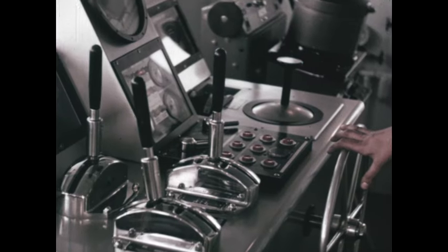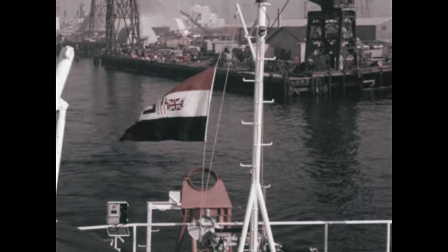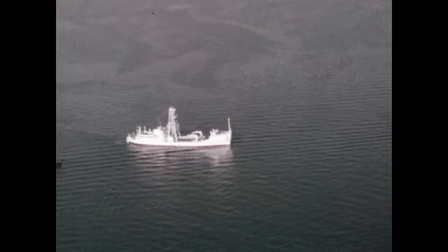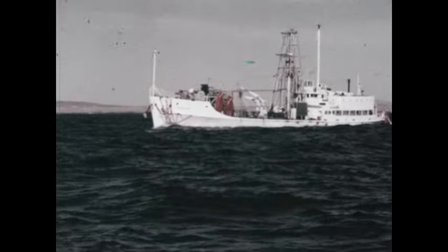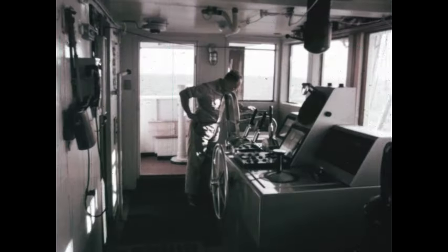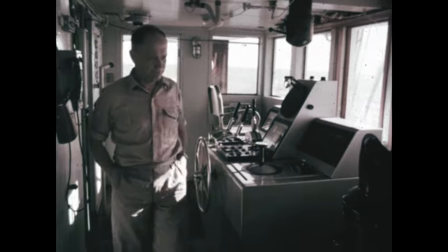A console on the bridge makes this ship easy to maneuver, for this is Rock Eater of Cape Town. In record time, its conversion is completed and it sails for the Diamond Coast. Rock Eater is the world's first ship designed specifically for mineral exploration. On the run up the coast, it is steered automatically by the gyropilot. The captain merely sets the controls and watches the radar.